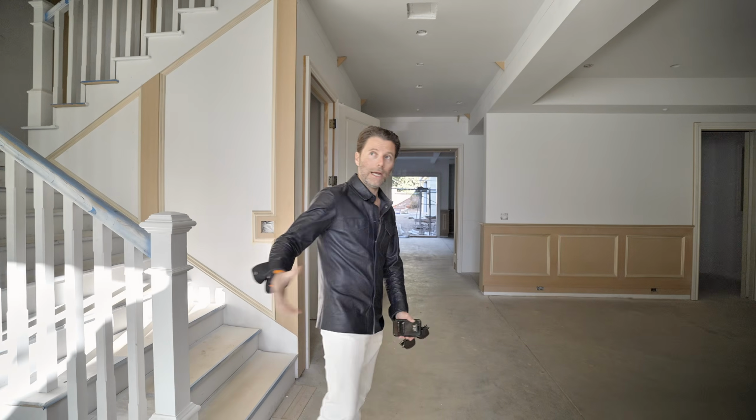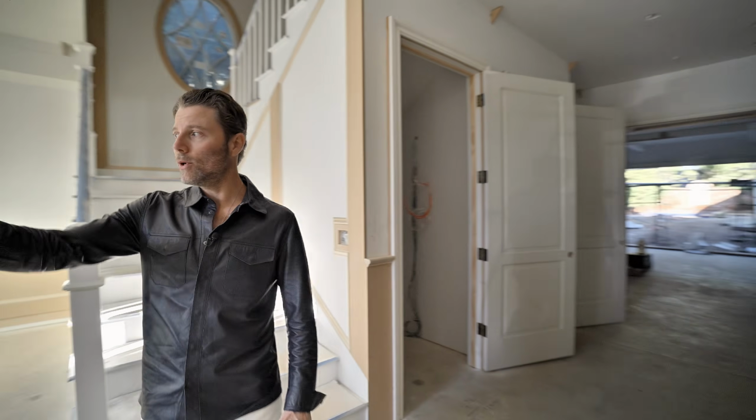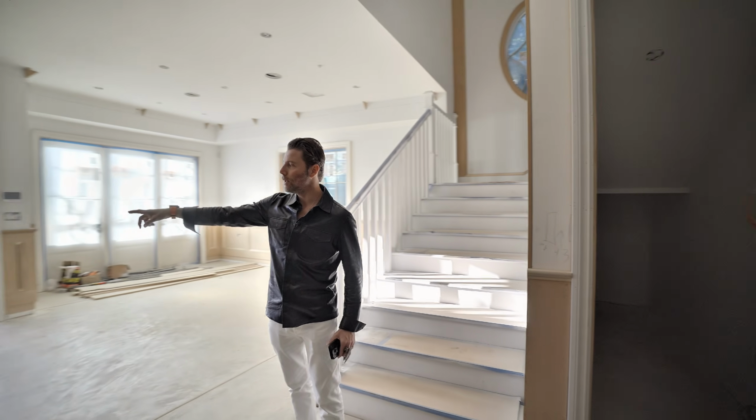The owner is actually my dentist. We had a conversation with the owner, to talk to them about the experience and hear how they felt things are going throughout. So let's check it out. So we are in the main entrance, which again leads you to the second story, the second floor. You have the garage in the back.